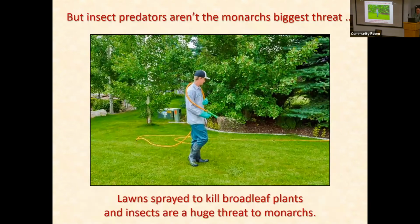But all of those things aren't the biggest threat. The biggest threat is that we have gotten used to spraying our yards with insecticides and herbicides to kill off certain kinds of plants and insects. And it's those sprays that really are the biggest threat to insects and monarchs that we do. This is the biggest change we need to make to really help monarchs: to try to eliminate or at least reduce where we're spraying, so that they don't get killed by the chemicals that we're putting in our yards and our trees.